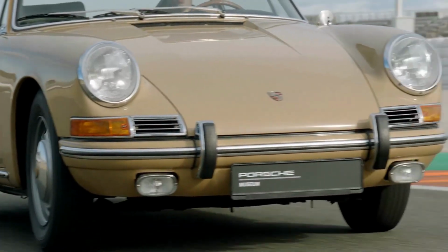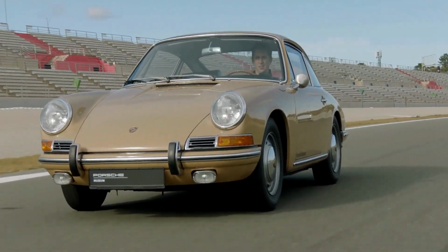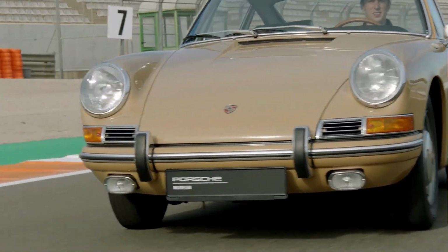Porsche 911 to 901. The first generation of the Porsche 911 was responsible for creating the foundations on which the myth of the German model has been built, one of the leading models in its segment for decades and one of the most victorious models in the history of the competition.